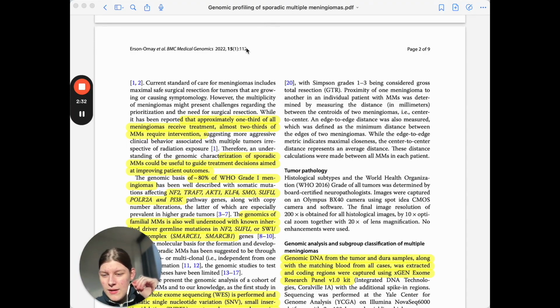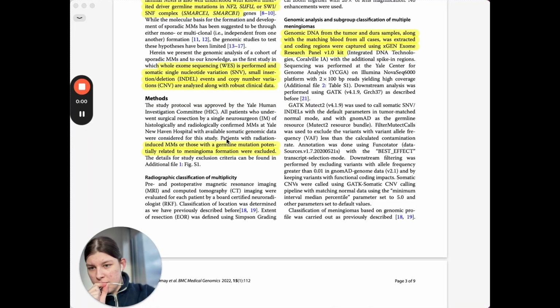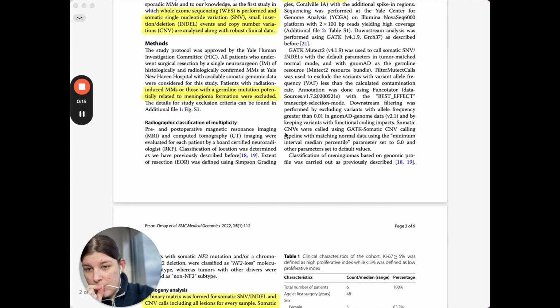So within multiple meningiomas, typically there are well-known inherited driver germline mutations. Important to note in their methods, they excluded any patients that had radiation-induced multiple meningiomas or those that had a germline mutation that could have been potentially related to meningioma formation. And through this, they had pre- and post-operative MRI imaging and CT scans for each patient that they ended up evaluating. This classification, which they used before the location, to differentiate the tumor pre-op and post-op, was just like with their EOR, which is the extent of resection.